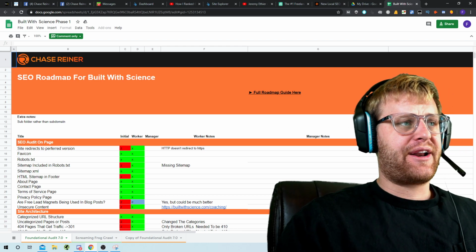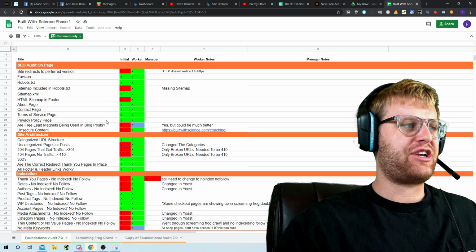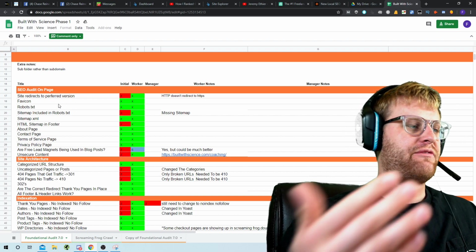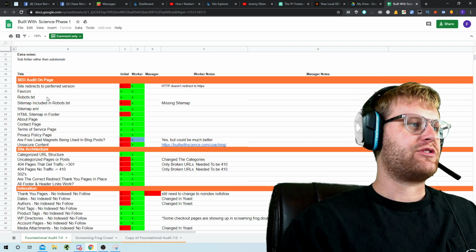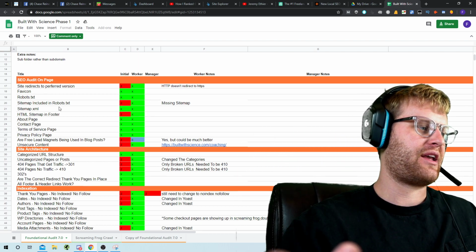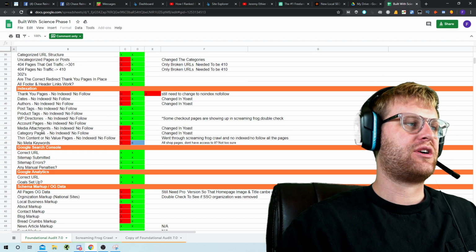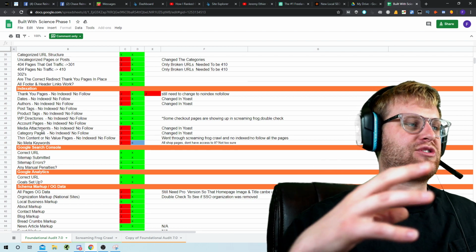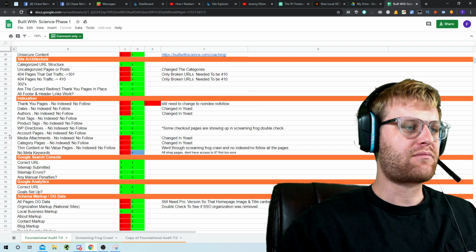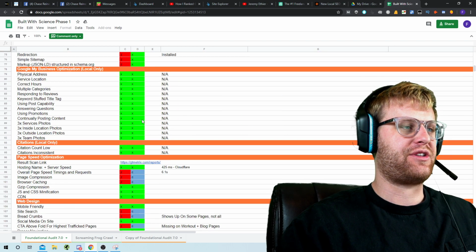When I first started these audits, I only had phase 1. So we looked at just, as you can see here, all the foundational issues, like for instance, is the site redirect the preferred version? Is there a favicon on the site? Does the robots.txt exist? If so, is the sitemap included in the robots.txt? Anything being de-indexed that shouldn't be de-indexed? Is there a categorized URL structure? The thank you pages, are those de-indexed? So we go through all these checks. And obviously, if you have the roadmap already, you kind of already know what these things are. And what you're going to do is you're going to just go ahead and check all these off, obviously, right?